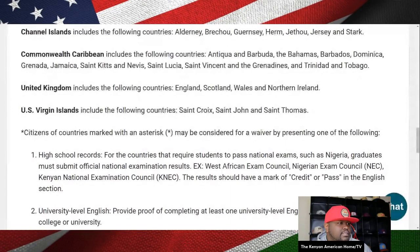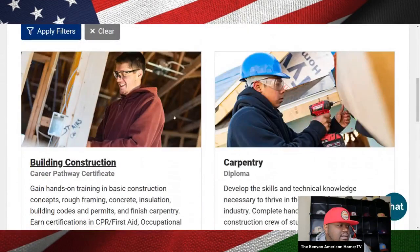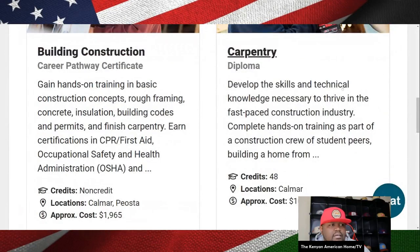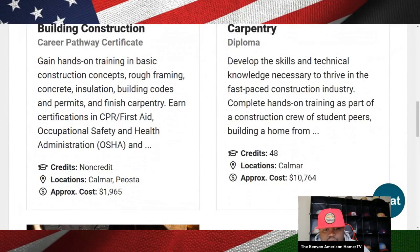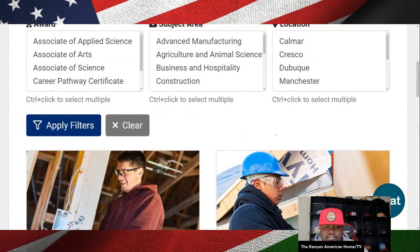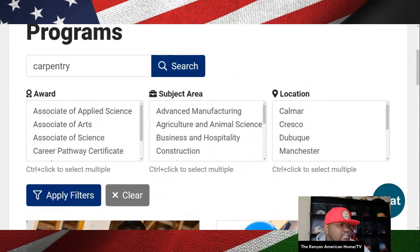And then let's look at some of the programs and some of the costs that you guys were asking. All right. So you see a program like carpentry. This is coming to become a carpenter. So if you come to become a carpenter, it'll cost you $10,000, 48 credits. It's a diploma, so that means it's 2 years. 10,000, only. Yeah, so you have all this.